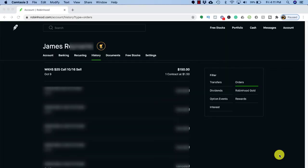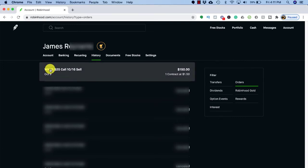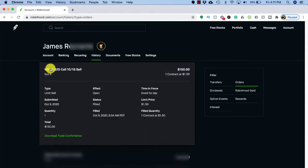So let's go take a look at my Robinhood account and see the transaction. Here we are inside my Workhorse account under the history, and here's the actual transaction itself for Workhorse. I'm going to click on this and get some details. Now we can see the details regarding this call option contract that I wrote. It's for Workhorse, it's a $25 strike price, and I'm selling a call option that expires on October 16th.